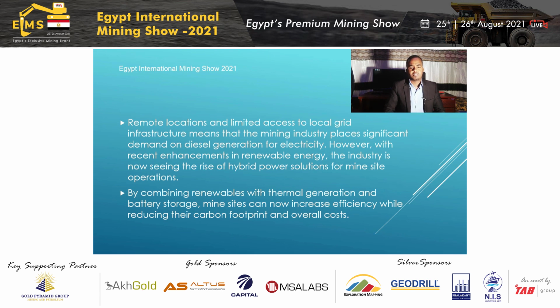By combining renewables with thermal generation and battery storage, mine sites can now increase efficiency while reducing their carbon footprint and overall cost.